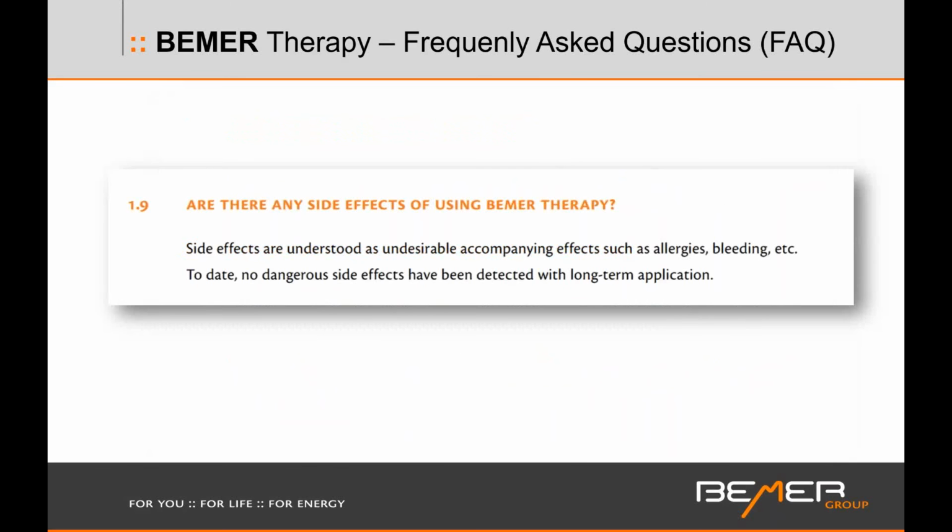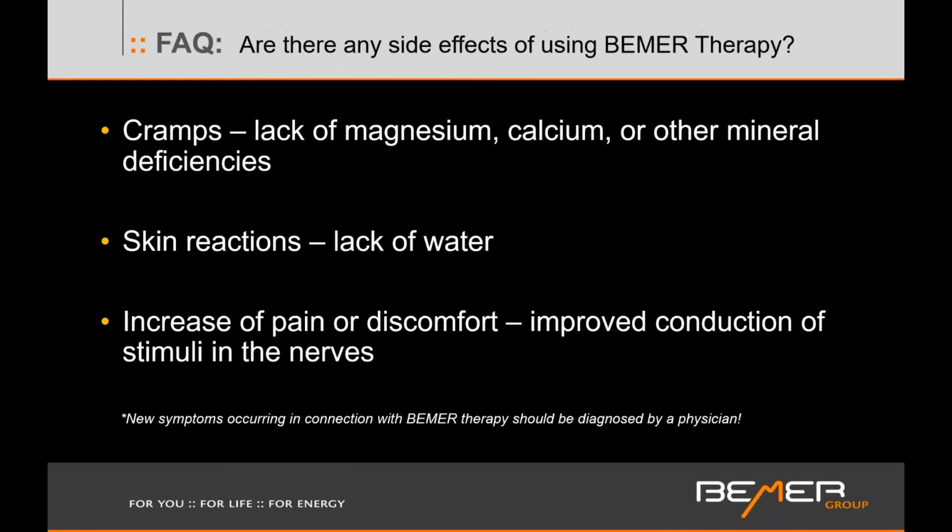Another question that I often get asked is, are there any side effects using the BEMER? Side effects are understood to be allergies, bleeding. To date, no dangerous side effects have been detected with long-term applications. However, and I want to go through this, I have had individuals say, I have had cramping, or my skin feels itchy, or I feel some myalgia, foggy thinking, more pain possibly.